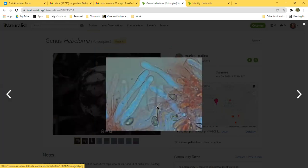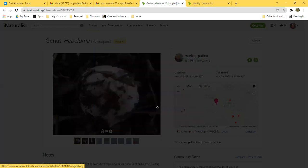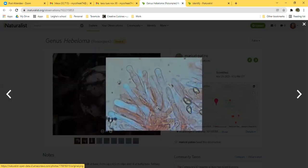Yeah, I was just going to ask, because that's one way you can tell the difference between Hebeloma and Cortinarius. I think most Cortinarius don't have calocystidia. I'm pretty sure, but I might want to double check that. Or they might have some, but they're really small. Yeah, those look like Hebeloma calocystidia.